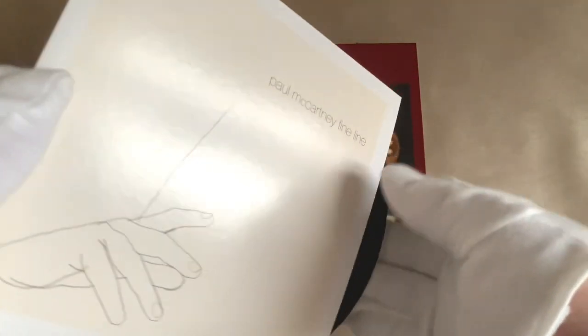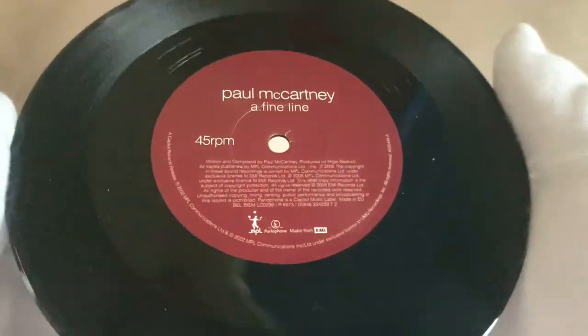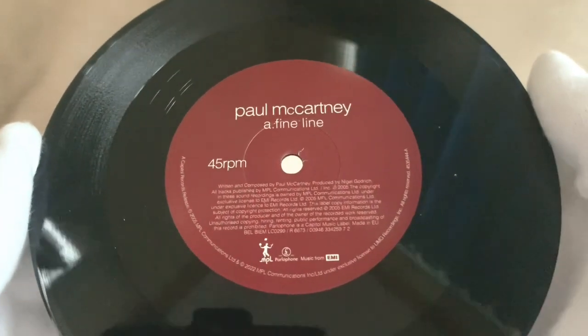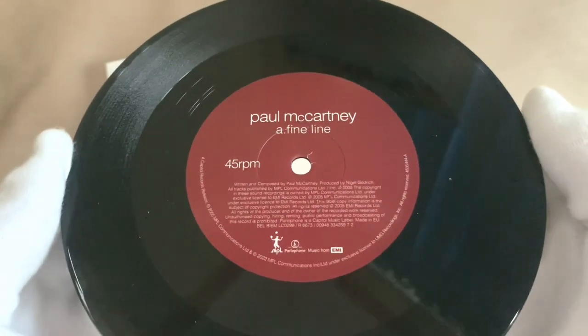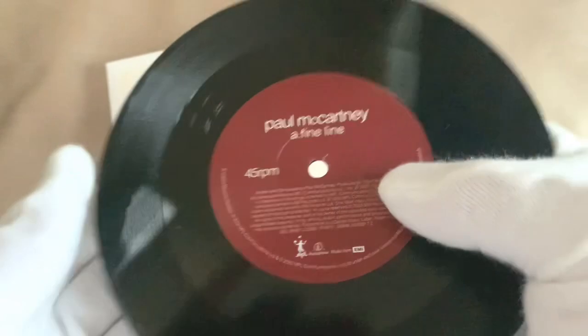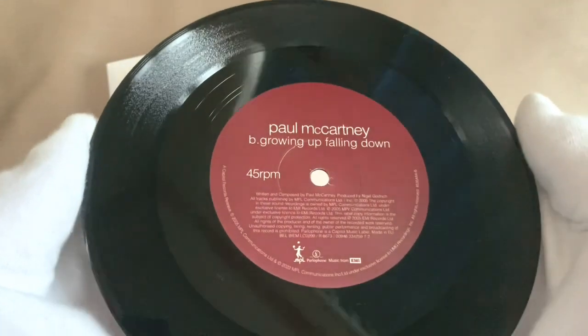So we're going to take a look at the actual single itself. Got those Chaos and Creation labels, of course. With both tracks produced by Nigel Godrich. With Fine Line being recorded at Air Studios. And the B-side being recorded at Ocean Way Studios in LA.